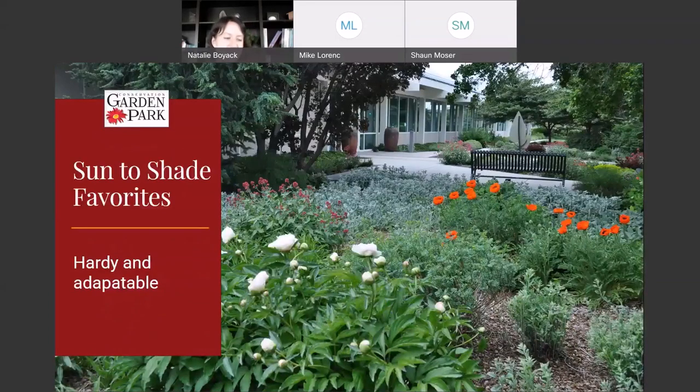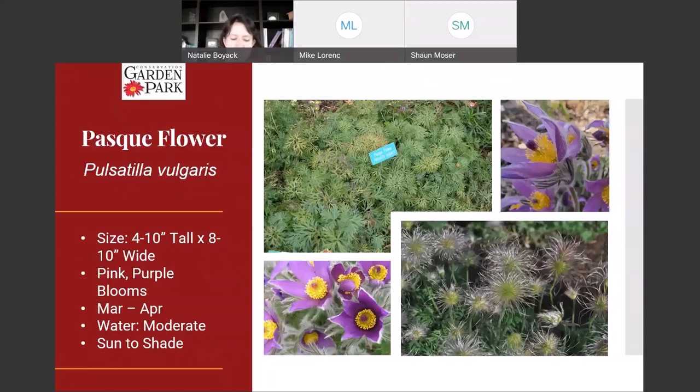Okay, so now we're going to talk about some plants that do well in sun to shade and are pretty adaptable to whatever light they are given. So first we have passiflower. It blooms in March through April, but after it's done blooming, you can see the seed heads in the bottom right corner, which add some interest as well to the landscape.